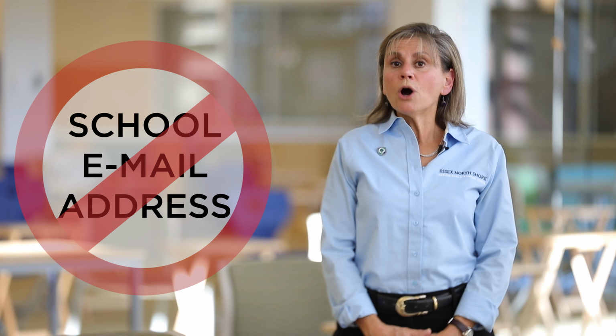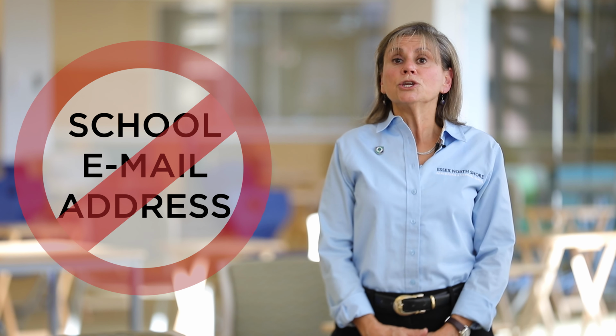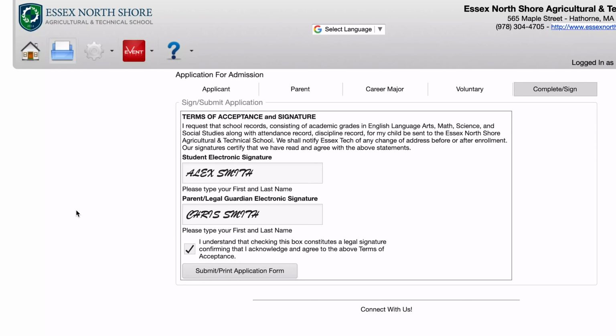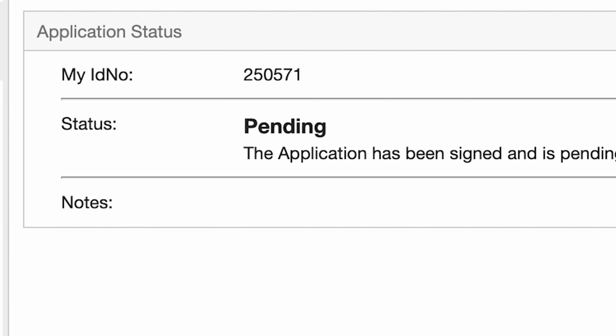For the student and family responsibilities, you must include a middle name and date of birth on the application. Do not use a school email address. You need to use a personal email address that can be the student's or the parent's email. Ensure that you sign and submit the application once you complete it. You will receive an email confirmation that the application has been received by us.